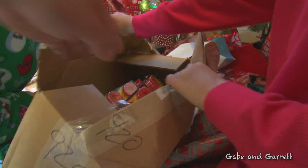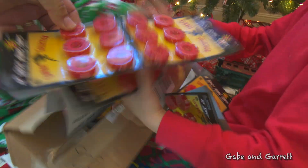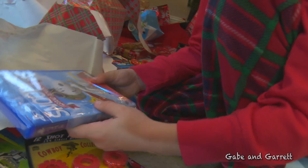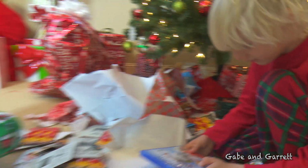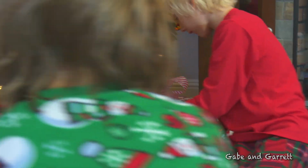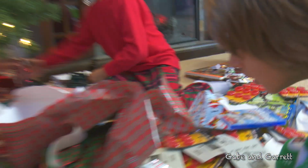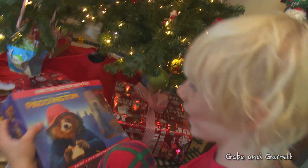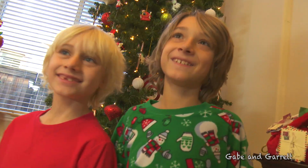Gun with, look at all the caps everywhere. Whoa, everywhere. You don't run out. Oh, it's Snoopy's Grand Adventure. Yeah. For PS4. Paddington. Oh, Paddington, look. Is that an awesome Christmas morning?